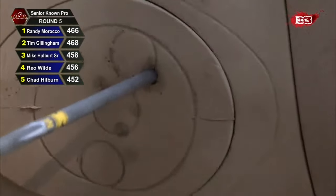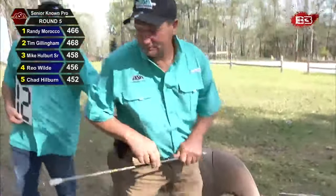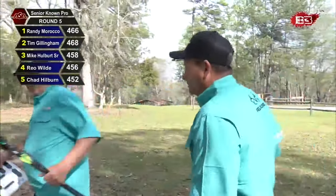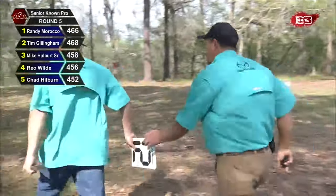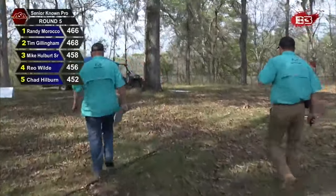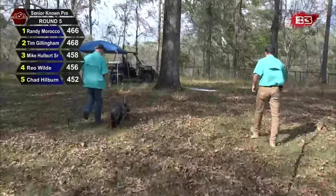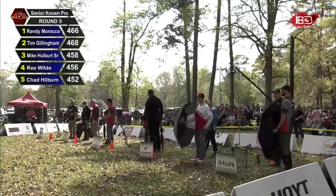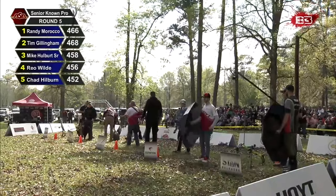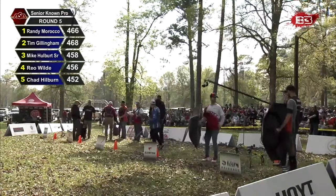That's a good arrow right there, Randy Morocco. That's a good arrow. All right, gentlemen, right now we're sitting with our leaders. They'll tally it up, but I'm pretty sure we're tied going into the sixth arrow. Yeah, 78 for Morocco. So the bonus ring is going to break the tie, which is going to be Randy. Randy's going to get to shoot last. So Tim can force the issue, but Randy's going to know what he has to do when his time comes. Randy's at 22 bonus rings, and Gillingham is at 16 bonus rings. That's cumulative from yesterday's qualification, this morning's qualification round, and what we get here in our pro pressure point shootdown.